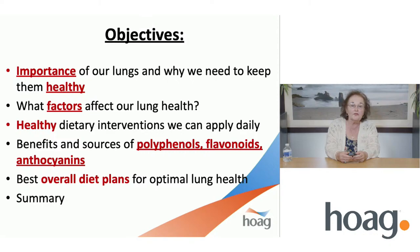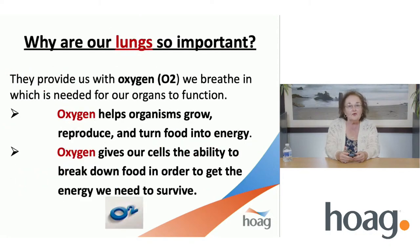We'll be going over three substances: polyphenols, flavonoids, and anthocyanins. We'll go over the sources of each and the benefits of each. And lastly, we'll go over the best dietary plans for the optimal lung health. And then we'll summarize.